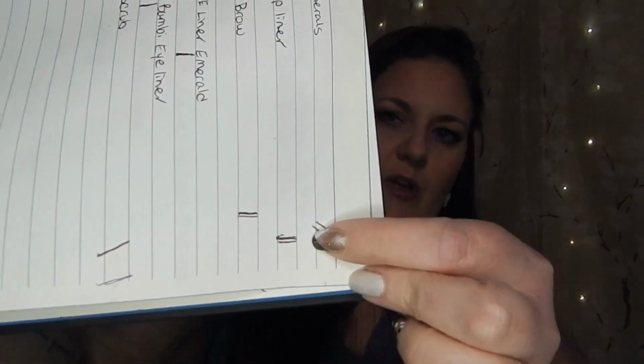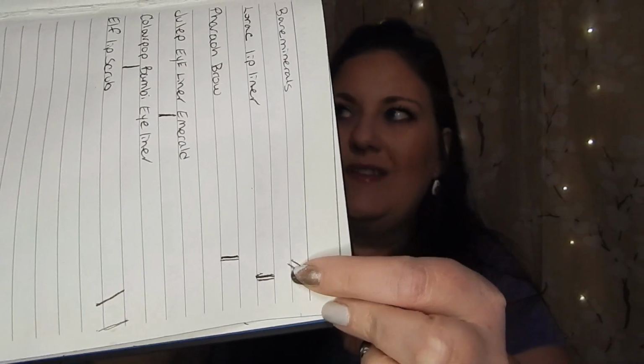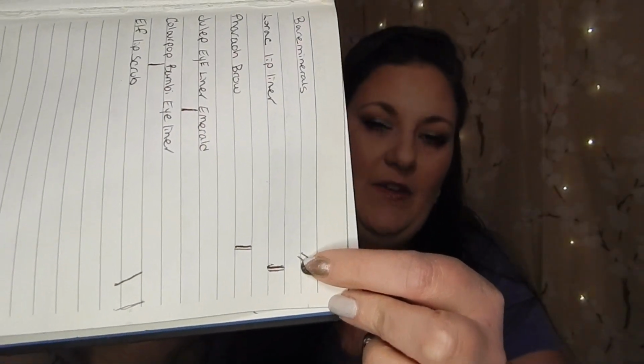All right. Next one, lip liner, which is the Lorac lip liner. This baby is the second one right here. So just a little bit of progress, but that was like 2 weeks ago that I marked that. So I do have a little bit more progress now.